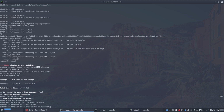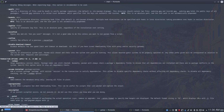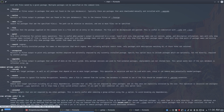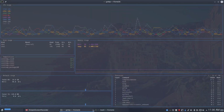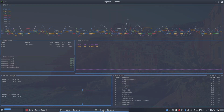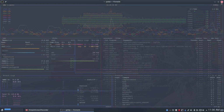Now I was thinking of what I often do as well. Remove. Am I giving you the correct information? I think so. Remove, recursively. Yeah. I was thinking of something else, but I better not say that one because that's a little bit more dangerous. Information is on the wiki if you want to know more. ArchWiki Pacman. Look at the graph. Beautiful. Up to you to choose.